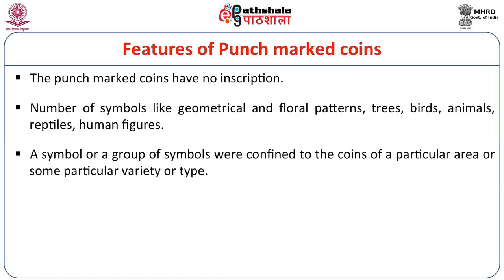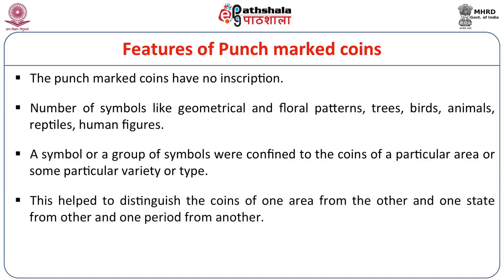And here, a symbol or a group of symbols were confined to the coins of a particular area or some particular variety of type. All these punchmarked coins which are found on different Janapada coins, we found these coins in a particular variety based on the area. And this helped to distinguish the coins of one area from the other area, one state from the other state, and one period from another period.